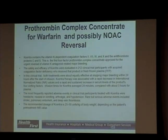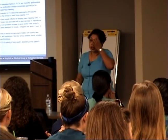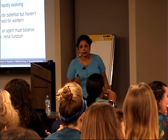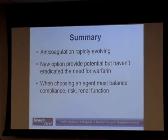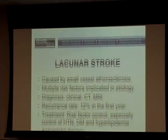Once you find atrial fibrillation, you don't have to put them on Coumadin, you put them on these drugs, and you're not going to have many strokes. But we do know that these drugs also go through the kidneys. They're all excreted through the kidneys, so you need to adjust the dose according to the kidney function. Like the guy I told you earlier who had renal failure, was on dialysis and all that, I had to adjust the dose because of kidney function.